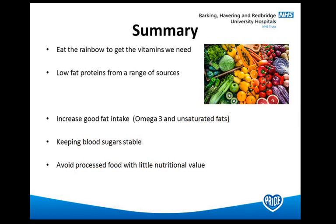So in summary, we can see how important it is to eat our fruit and veggies, and we talk about eating a rainbow of fruit and vegetables, and then that gives us the variety of vitamins that we need daily. We've also talked about the importance of proteins and getting them from a range of sources, so we're able to get all of our essential amino acids. But also the importance of trying to choose low fat options, and then maybe increasing our good fat intake, so the omega-3 and the unsaturated fats.